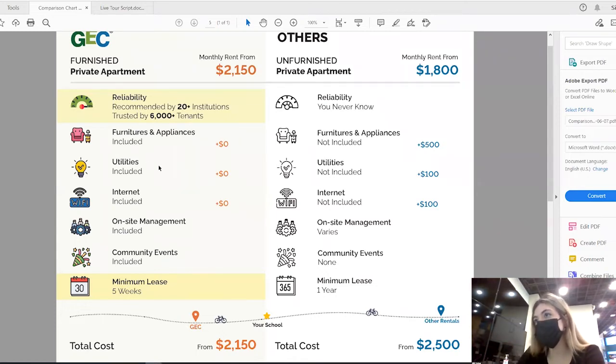And in terms of utilities, in case you don't know what utilities are, I will explain those to you. For example, the money that you set aside for your water bill, your electricity bill, your Wi-Fi, all of these are called utilities here in Canada, and those are included with GEC. Whereas if you rent out a market rental, you will pay your rent, and on top of the rent, you have to be on top of the utilities. You have to pay the electricity and water separately, and that actually adds up in the long run. And like I said, internet is included with GEC. You don't have to set up your own. You get free Wi-Fi here, and it is unlimited.